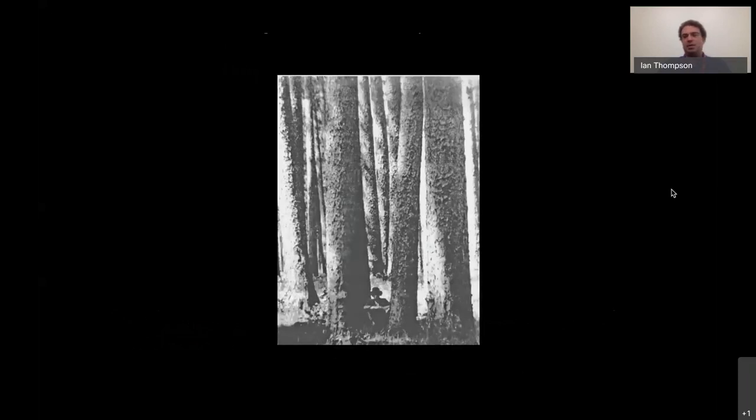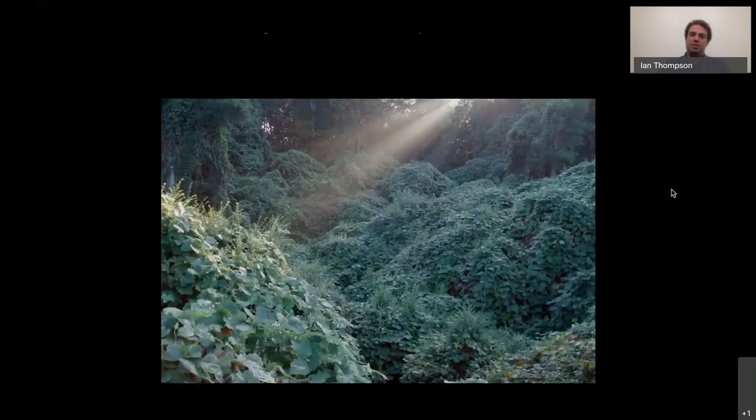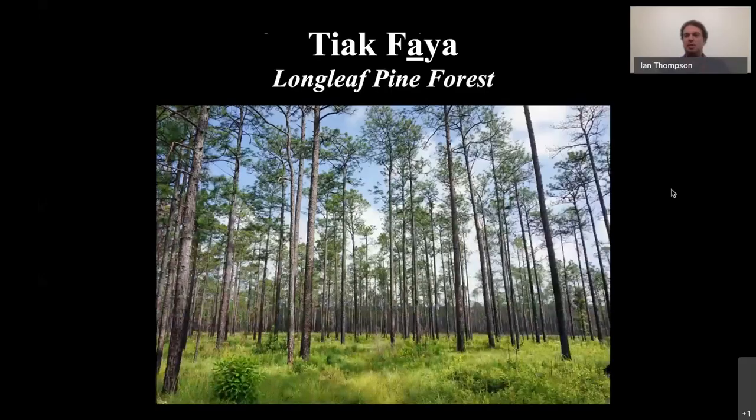This is Olsey. He is a Choctaw man, and he's sitting in an original longleaf pine forest. This is an old growth forest. Some of the trees were 100 feet to the first branch. But even though it was this massive old growth forest, you can see behind them the light is hitting the ground. And you can see there's all this understory growth there. This is very different from this scene. So what becomes amazing to me is not that our ancestors were able to live in a place like this, but rather that they managed it to look like this.